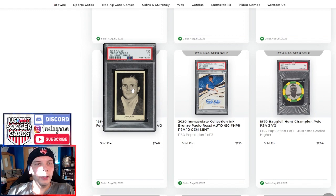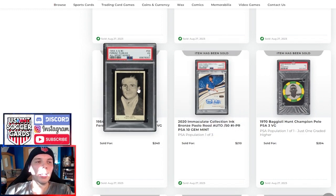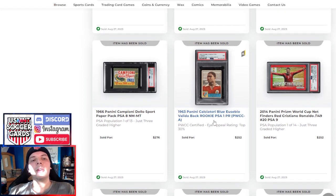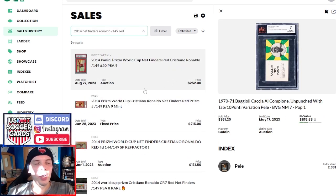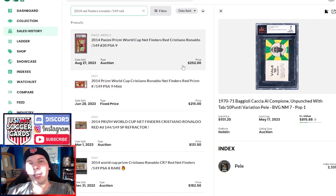Couple other items here with the Paolo Rossi and the early attainable Puskás in a 3. We have a Netfinders Ronaldo PSA 9. I want to take a look at this just to see how it's doing, really. And generally speaking, it's doing all right. Last one went on a fixed price for $215. This one goes for $252 on auction, which generally I think that's good.